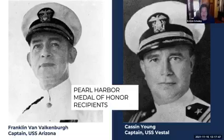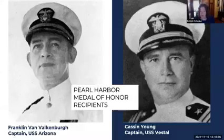The gentleman on the left, quite famous, Franklin Van Valkenburg, was the captain of the USS Arizona, which suffered the greatest loss of life that day. The man on the right is Cassin Young, captain of the USS Vestal. He did survive that day. He was able to right his ship and get it to the shore, saving hundreds of sailors and Marines on his ship. Unfortunately, he was killed the following year in Guadalcanal. So, this is a pretty big connection that Milwaukee has to that day.